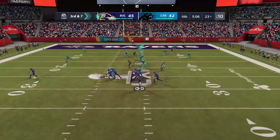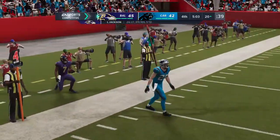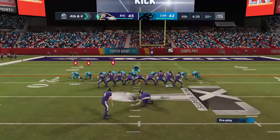7. From the gun, Jackson. Looking left side, it's complete. He's got it. And out of bounds right around the 20. They stop him for only 3 that time, and that'll bring up 4th down.